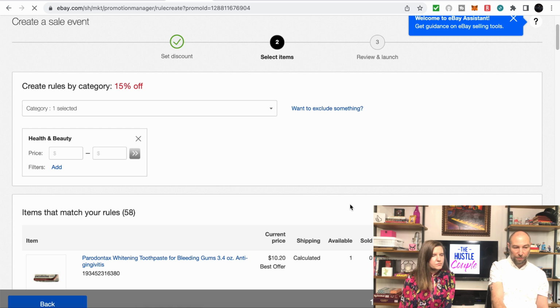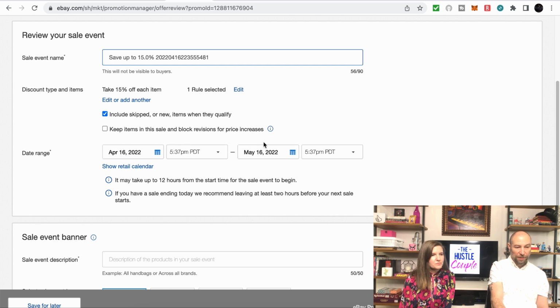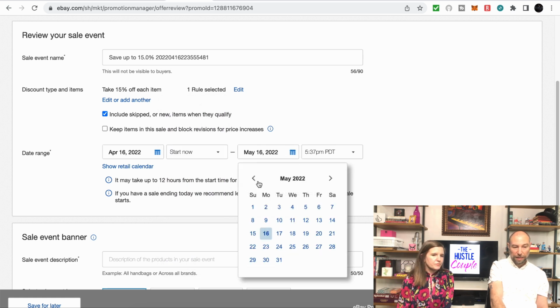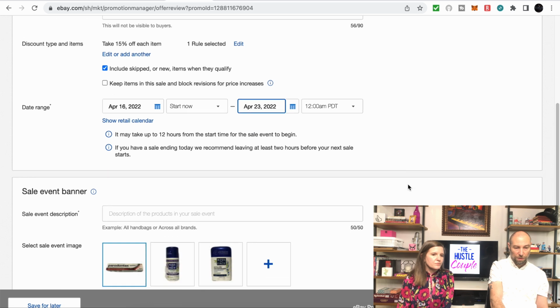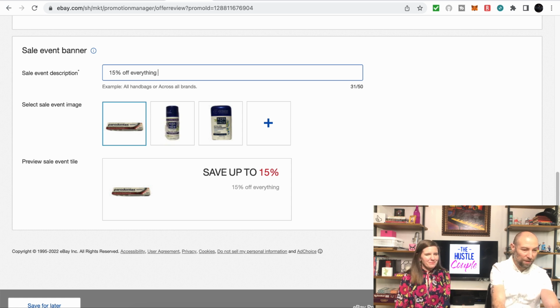Then you just click on Save and Review. You can change the event name if you want to, you don't have to. Then you select how long you want the event to run. We usually like to run our sales a week at a time. So I always select Start Now, and then I mark it for a week, and then you have to give it a description. 15% off Easter sale. We try to market it like that. I would put a different event picture here, and then you click on launch and you're done.